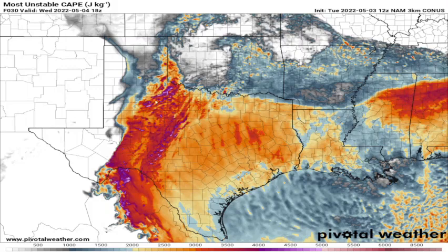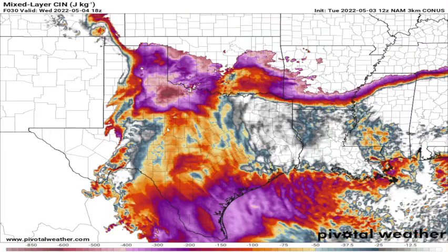And along and immediately ahead of that dry line that'll be slowly pushing to the east, we will have a lot of strong instability on the order of 3,000 to locally 4,000 joules per kilogram as we head into our Wednesday afternoon, and that will foster the threat for some severe weather.